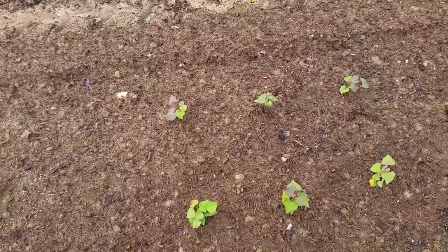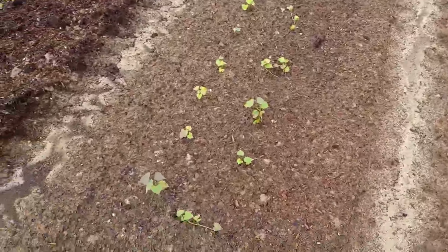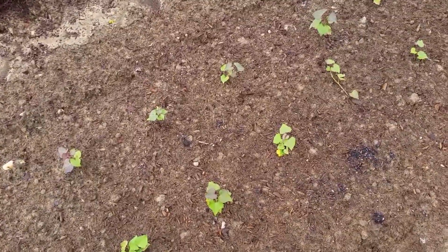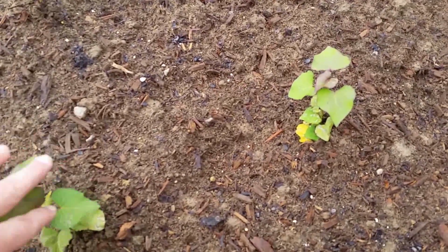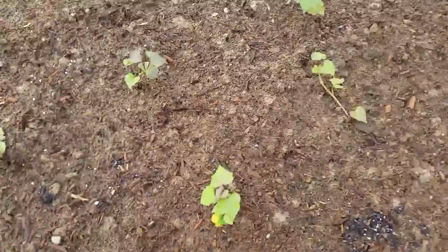Just beyond the tobacco, I've got a little short piece of a row of sweet potatoes. These are the potatoes that I started from whole potatoes that I grew last year. Stuck the bottom of the potato in a jar of water, and the slips that grew out of the top of the plant, pulled off and stuck in dirt, and they grew, so got them in the garden this week.